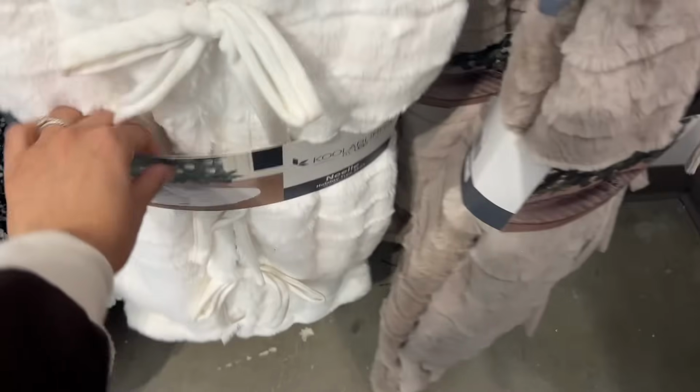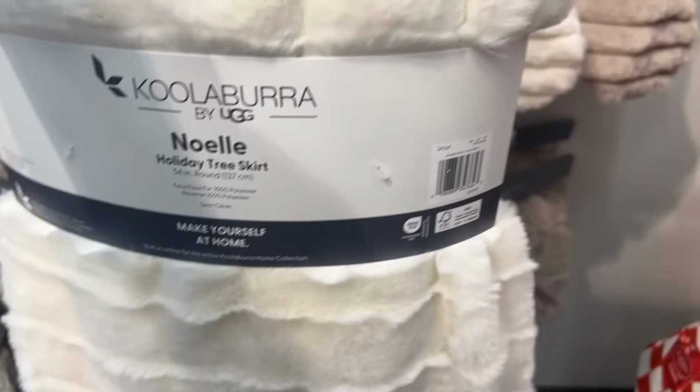They also had some great tree skirts. These are really soft and good material.